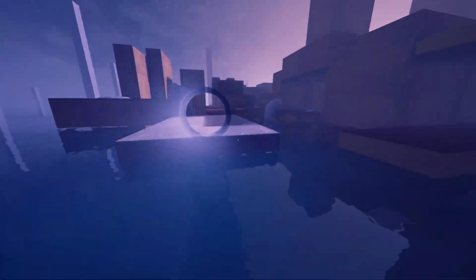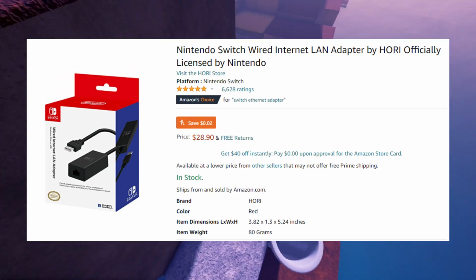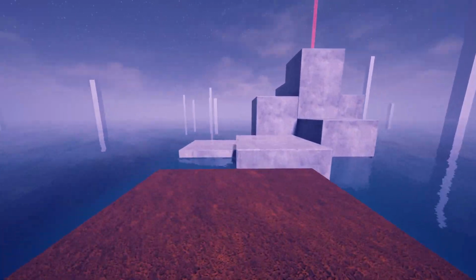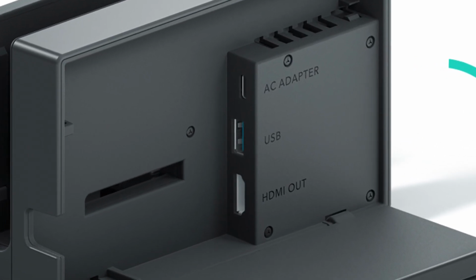Originally, like I said before, if you wanted to play through LAN or through the Ethernet on the current Switch, you would need to buy a $30 adapter that converts USB to Ethernet. Now, this is something that Nintendo has been doing for a while. Well, now it looks like that's finally over, and Nintendo is finally adding an Ethernet port on the back of the Switch dock. The only caveat is that it does remove that extra USB port in the back, but I never really used it.